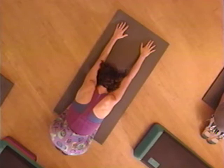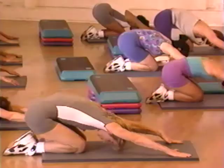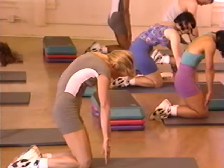Now slowly roll up through your back, start with your lower back, work up your spine. You're going to come to a kneeling position, let the head come last. Good, keep it coming. Now back to neutral spine.